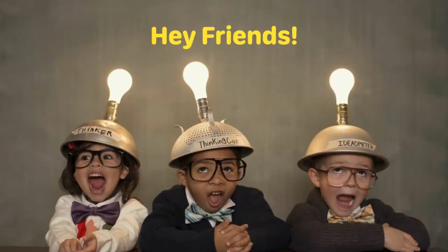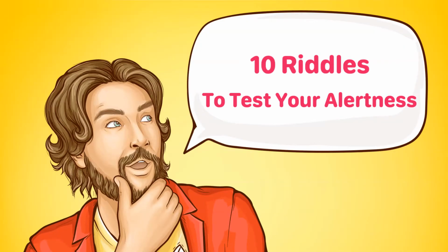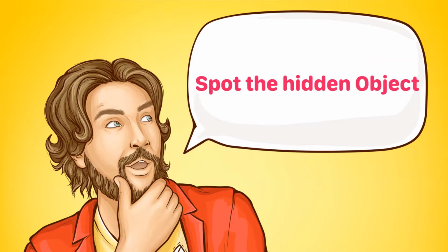Hey friends. You know that solving riddles keeps our brain young and active? Today I have 10 riddles to check your concentration and alertness. In each riddle, you have to spot a hidden object. But there is a catch.